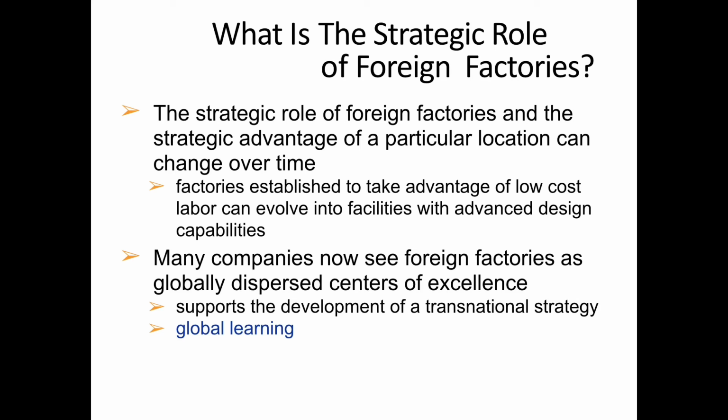A major aspect of a transnational strategy is a belief in global learning. So, this is the idea that valuable knowledge does not reside just in a firm's domestic operations. It may also be found in its foreign subsidiaries. Foreign factories that upgrade their capabilities over time are creating valuable knowledge that might benefit the whole corporation.